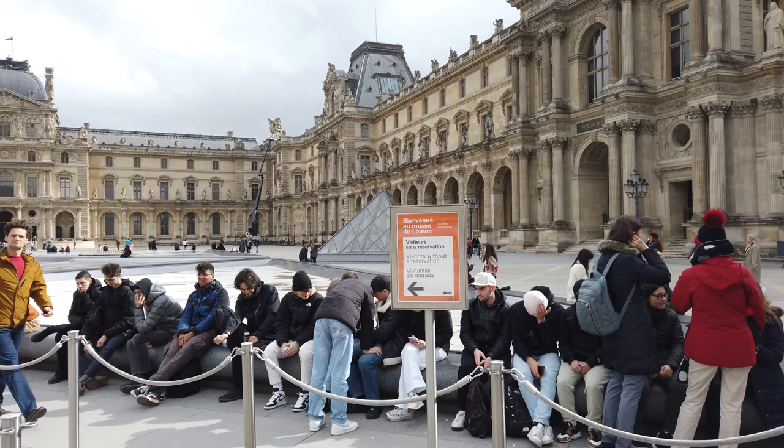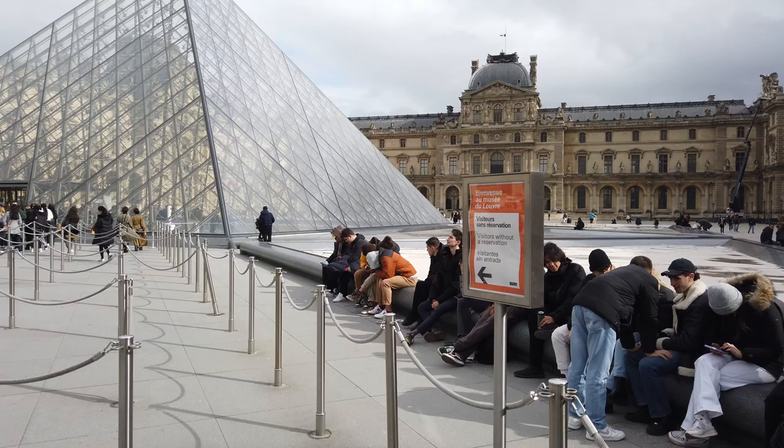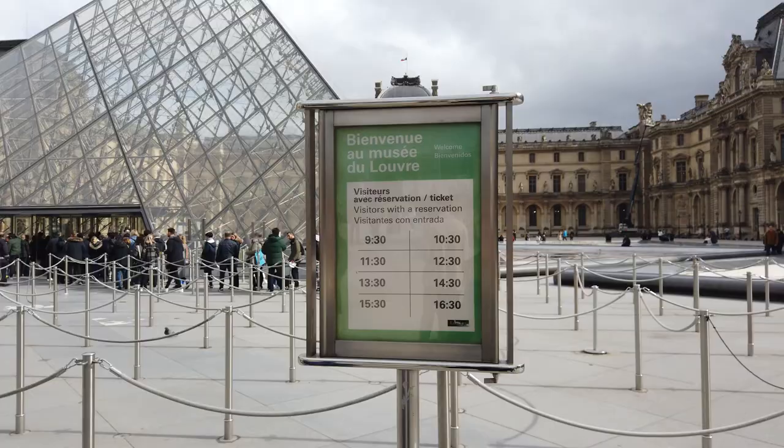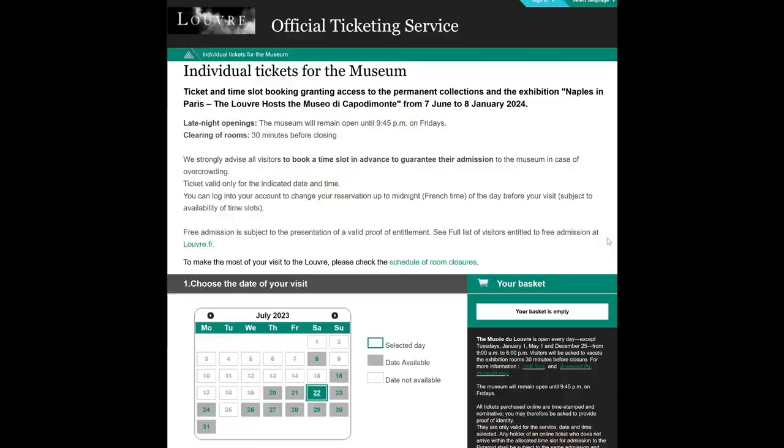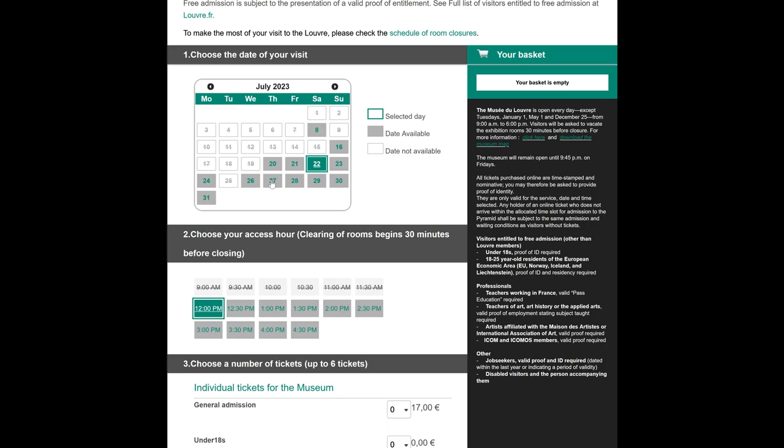Tip number two is to purchase your ticket in advance. Here, the line was minimal on a weekday in winter. But getting your tickets early will not only save you time waiting in long lines in summer, but also ensure that you get the entry time and date you want. Purchase your ticket at the official Louvre ticketing service. I will put the link in this video's description below. The price is 17 euros. For those who are under 18, or under 25 if they are residents of the European Economic Area, it's free.